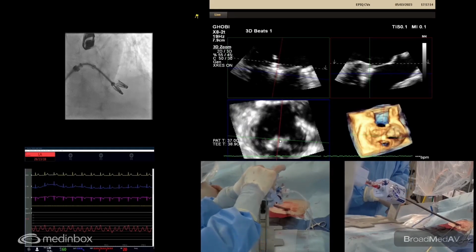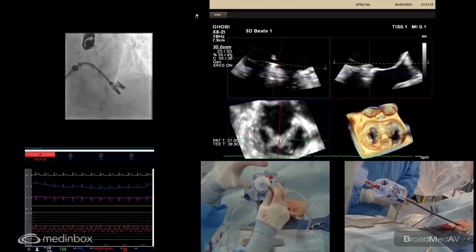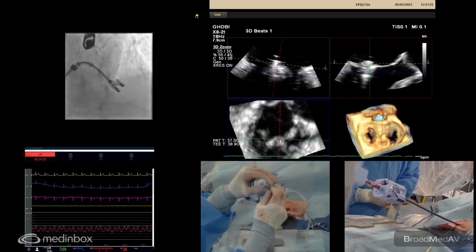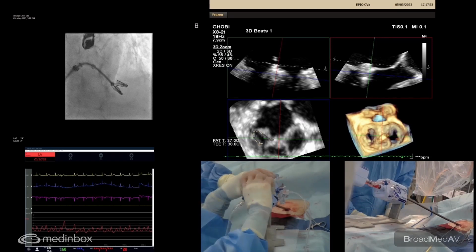And you can see in that short axis view in the bottom left, it looks beautiful. Both clips are very close to each other. All right. Good. So I think we're ready to deploy. Should be deploying here.